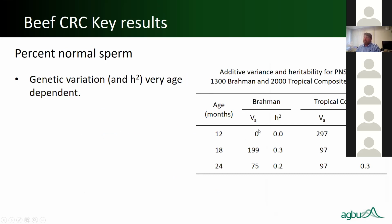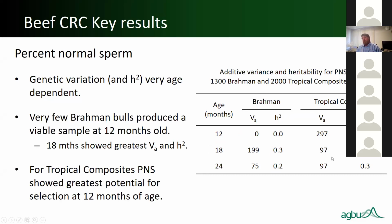It's heritable, although its heritability is very age dependent. So this is the age at which these samples were taken for Brahmans and the tropical composite bulls. Heritability, at 12 months of age for Brahman, we got virtually no viable samples from those young bulls, but improving 6 months later to be 30% heritable. Composites who matured a bit earlier, the best time to do it was at that 12-month mark. So very age dependent, got to be measured at the right time.